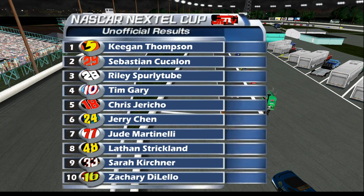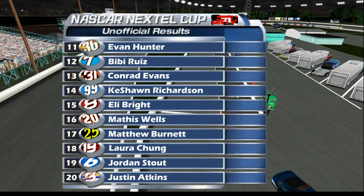All those guys really had to fight for everything here today. They had to come from a bit further back, and that just showed some gutsy drives out of those guys. How about Gary's teammate Evan Hunter? Had to come from a similar distance back of Gary. Evan Hunter gets 11th here today. 12th to Baby Ruiz, another driver that had to fight back through adversity.